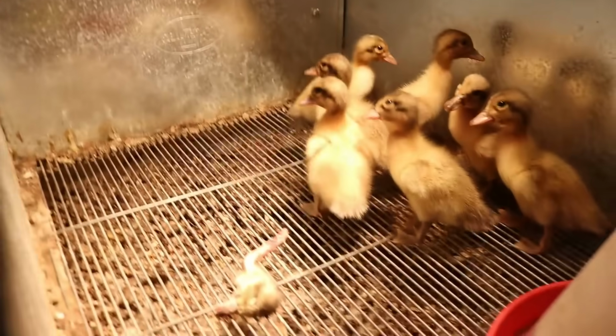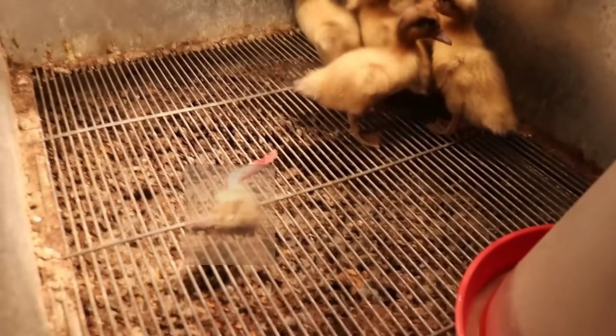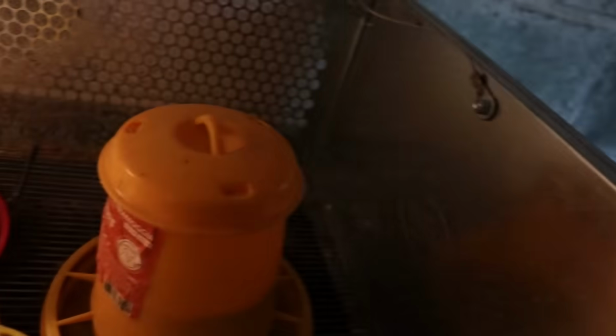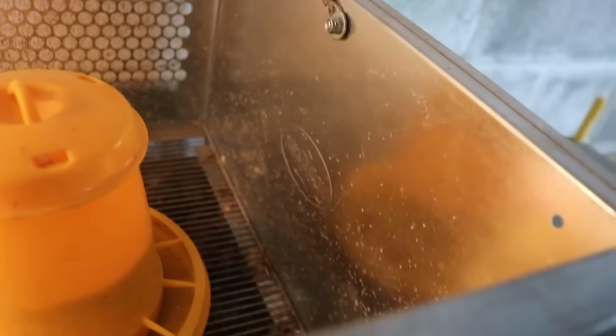Oh, there's a mouse or a rat in there. And yeah, oh, that's terrible. Duck head there. How in the world? Actually, we have 2 rats or mice in there. In the bottom here.